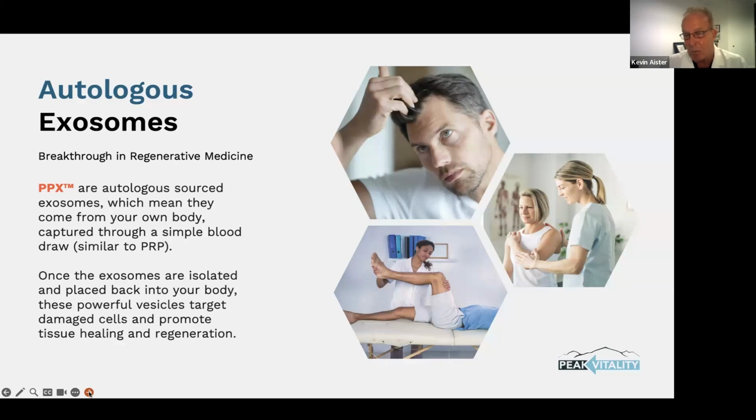It works synergistically with your body's processes because it comes from your body. It hones in on areas that need specific healing. It calms inflammation to help aid in the recovery and regeneration of that tissue. And guess what? It's effective for a wide range of diseases and conditions. So it is truly at the forefront of regenerative medicine, offering people a natural and transformative way to restore and maintain their health.